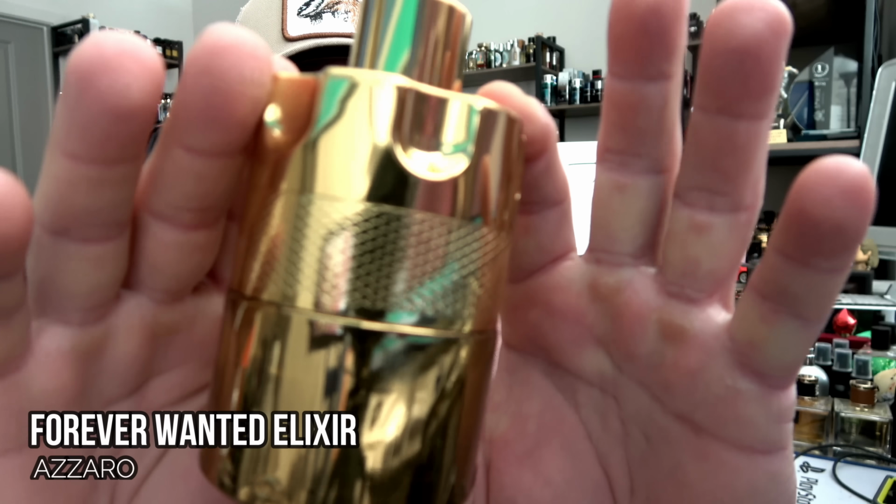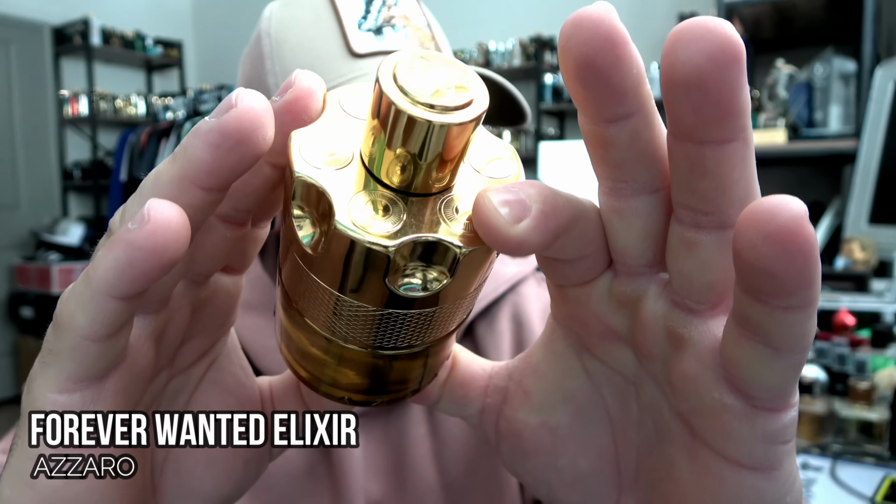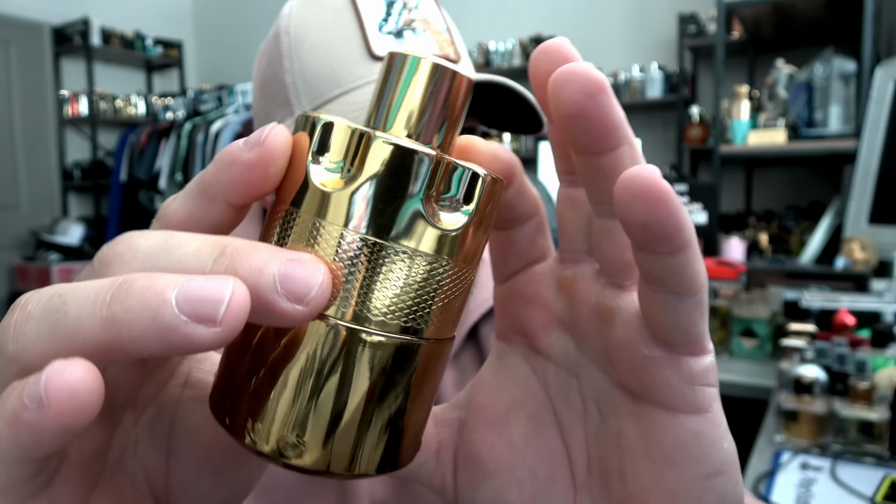It's fruity, it's leathery, it's spicy. It is Azzaro's Forever Wanted Elixir, the gold bottle. A lot of people enjoying this one, kind of calling it somewhat of a designer take on Tuscan leather. Sure, in this same vein, not the same exact profile, but I see where they're coming from. Definitely smells really good. If you've been a fan of other Wanted flankers in the past, a la the Most Wanted and the Most Wanted Parfum, specifically Wanted by Night, those being like the crowning jewels of the Wanted line, I think this one goes right up in that particular group as one of the best they've put out.